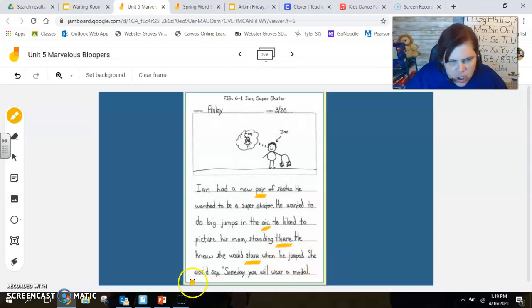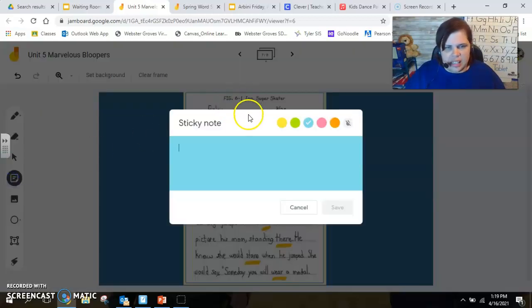Last one. She would say, "Someday you will wear a medal." Did you hear it in the sentence too? Yeah, guys, we heard it with wear. So go ahead and write that down, W-E-A or W-E-A-R. And so we're going to make just a little list of all the ways that we saw air spelled.